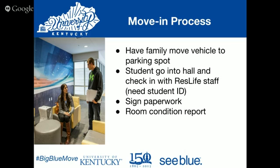You're going to need your student ID to do this. You're going to sign your paperwork and file your room condition report at this time. And just one thing to mention on this slide is the student ID.